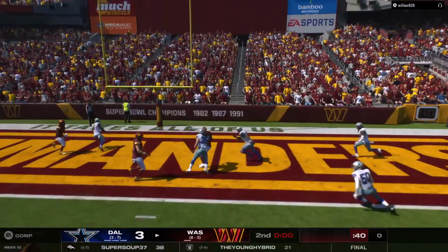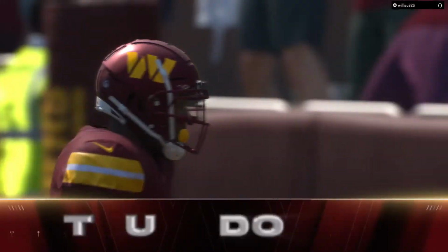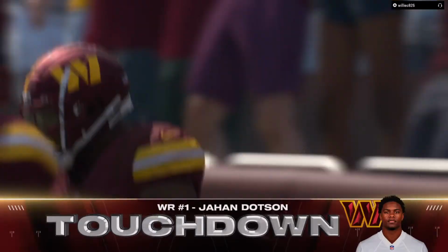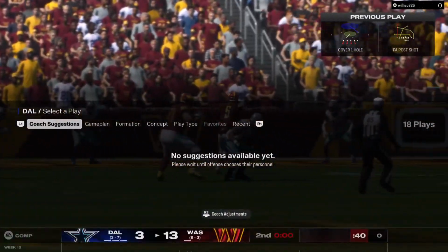Trying to improvise. Dotson has it. Touchdown, Commanders. A great play there as time expires in the first half. And the Commanders will extend their lead here just before halftime.